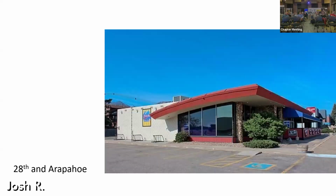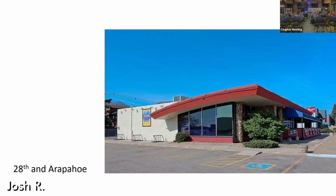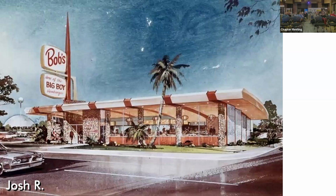28th and Arapahoe in Boulder. This is another Armet and Davis. Bob's Big Boy. The big arched roof. That's it right now. I took this picture quite a while ago now, but this is it. And of course it is for lease. That's what it looked like before.